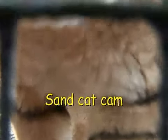Believe it or not, sand cats even live in places where there's snow, so that may help them to keep their feet warm. Really just an adaptation to help these guys live where there's temperature extremes.